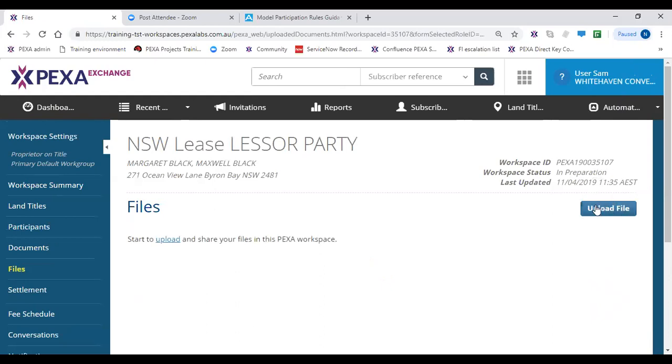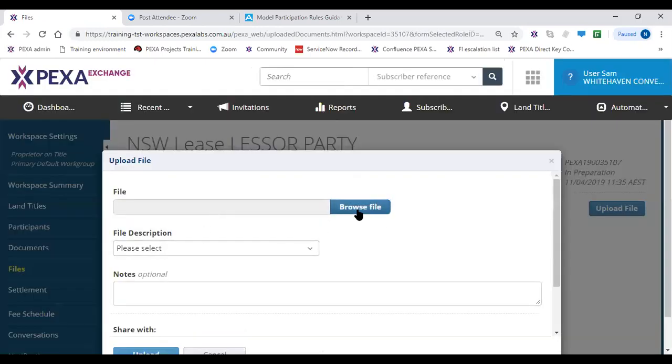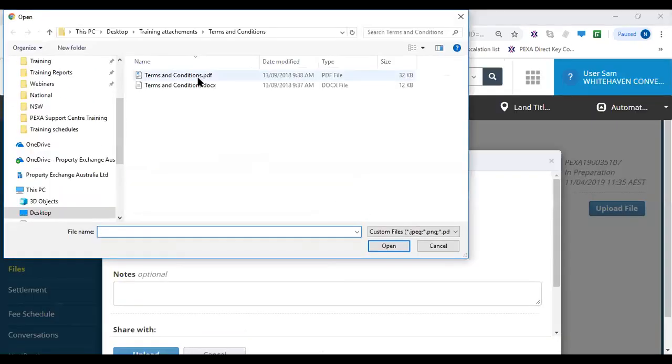Okay, so I'll go through and I will find it. Okay, so I'm going to browse my computer and I'm going to find it. Now just note your conditions and provisions does need to be a PDF, and that PDF cannot be more than 100 meg. Okay, so there's my PDF document. I'm going to attach it.